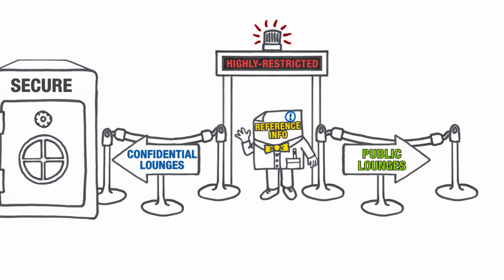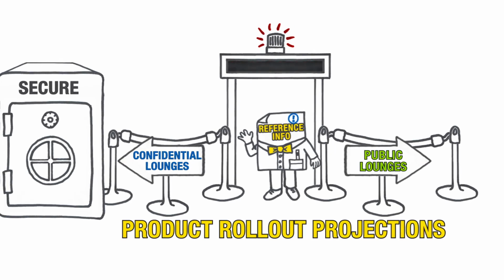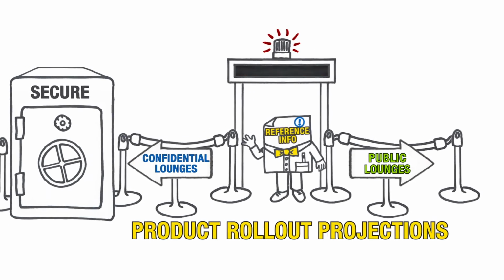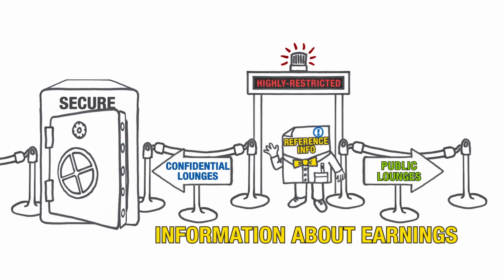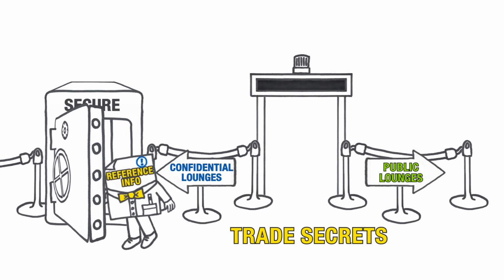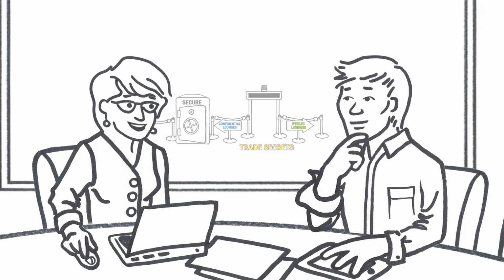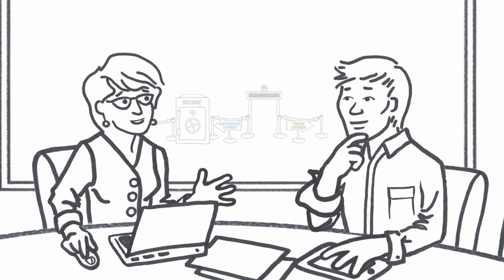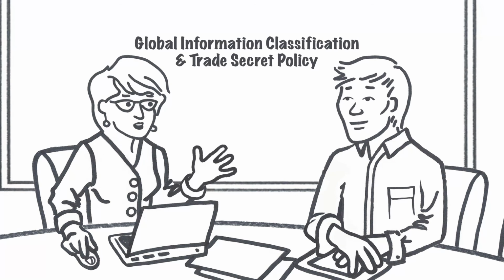Hardly. But it's important stuff, such as information about R&D, product rollout projections, anything that can have an impact on our stock price. Such as information about earnings? Of course. And then there are trade secrets. Well, that definitely makes sense. After all, it has no value if it's not secret. You're catching on. And again, there are several other examples too. And I should check the policy if I'm in doubt. You have been paying attention.